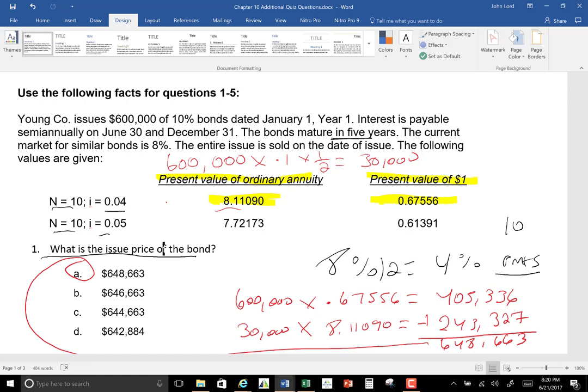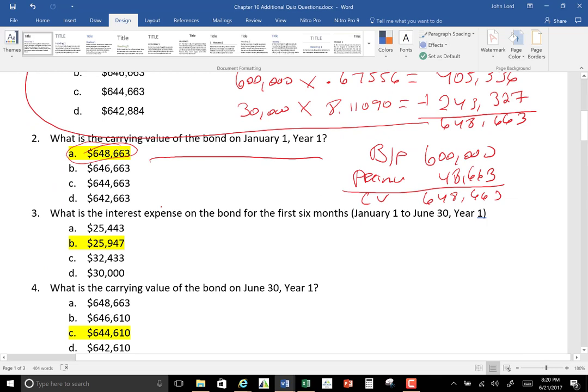Okay, all right, good. Let's go ahead then, and I say, what is the interest expense for the first 6 months? And I probably should have called out here that we're going to use the effective interest method. Who wants to set that up?